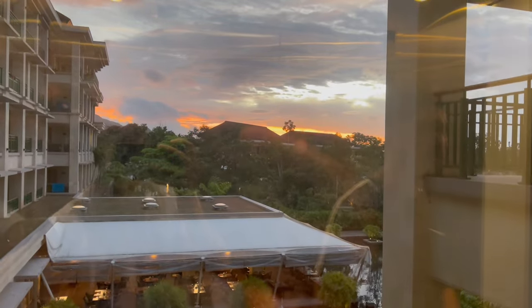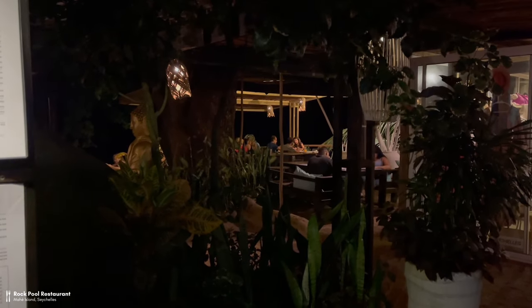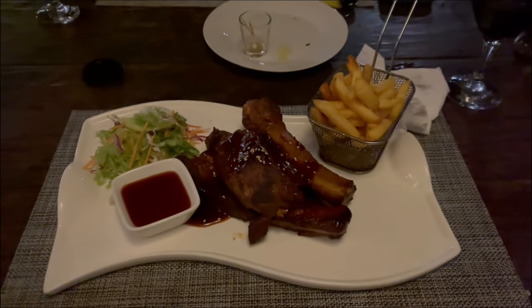The night has fallen and we have chilled at the beach until the sunset. Now we're gonna have some dinner and go to bed straight afterwards because tomorrow we have a very exciting day. Nice barbecue ribs on Seychelles. Delicioso. Look at Salo.